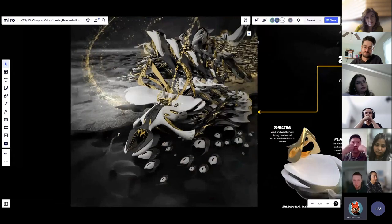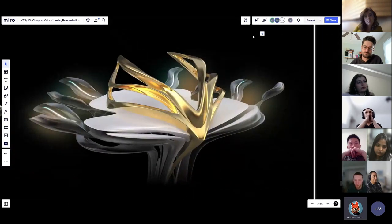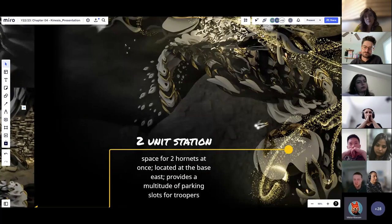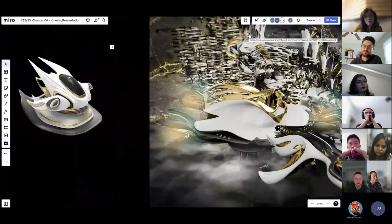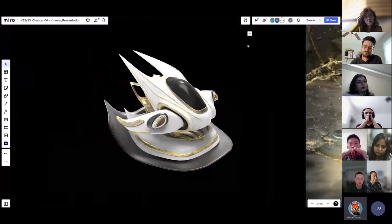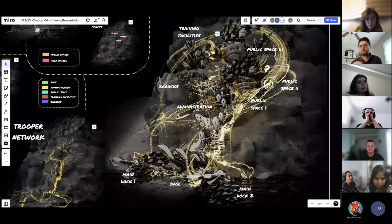From here, all ships fly up and around the entire settlement until they reach the main dock on the other side. The main dock can receive up to 4 hornets and a dozen troopers. It functions as the central station and provides connections to all other docks. The wasps are supported by a layered slot structure that recharges the floating gliders. The network system is based on light rails that create a constant air flight for the ships to travel.